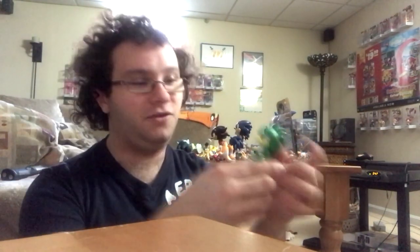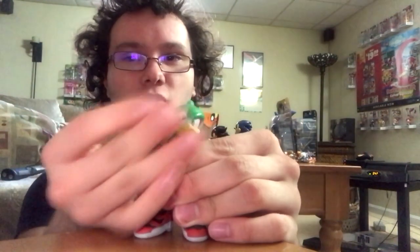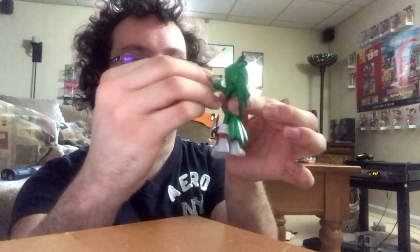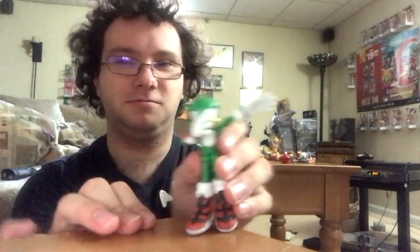Oh yeah, I have Jet the Hawk from the Free Riders line. I lost his board a long time ago, and I don't have his glasses anymore. As you can see, he is blinded by the light. Or, you know, he's trying to hit that dab. I'm sorry for that.